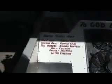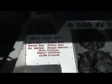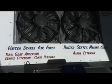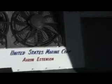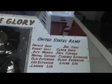The radiator's back here. These are all my family members that have served in the military, going back to my dad's side of the family, who were Irish immigrants, came in 1865. My mother's family was Norwegian, so about the same time period. Yeah, this is really cool, man.